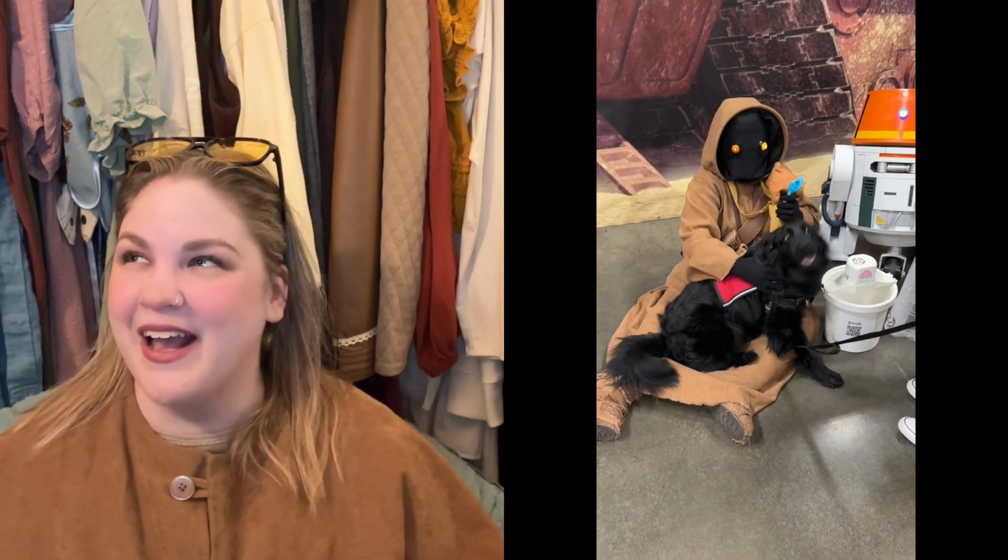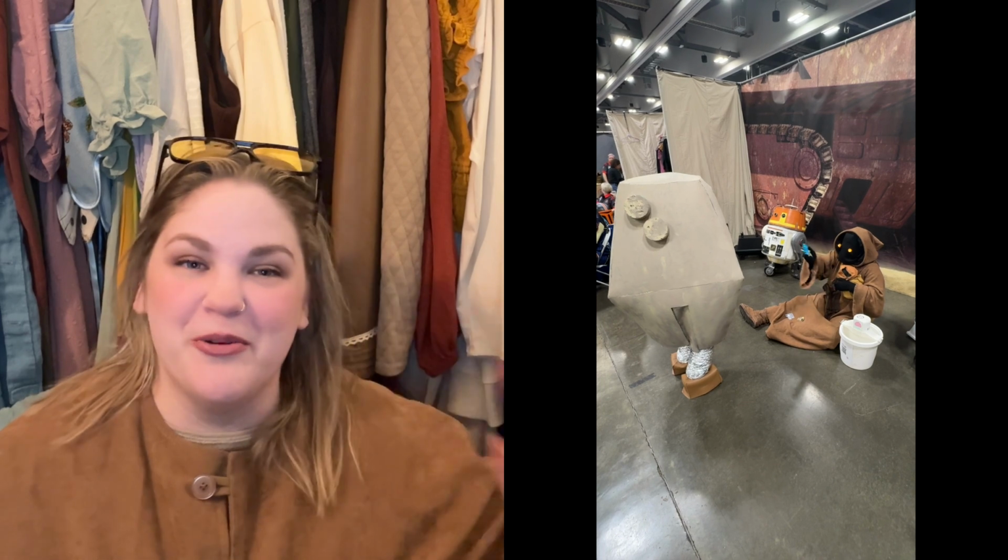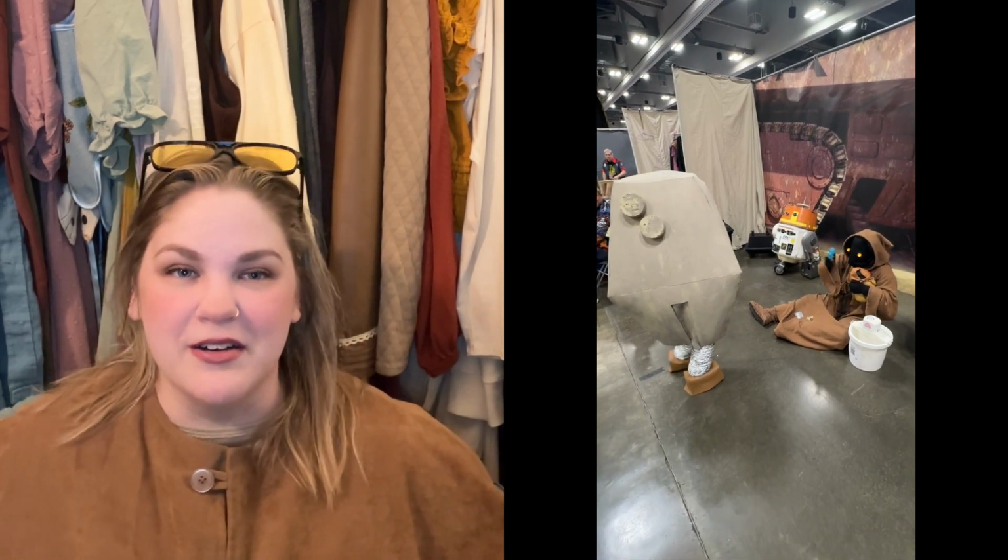I was playing with the dogs. I had one dog come up and curl up in my lap. It was so cute. I was not trading trinkets. I was giving trinkets to younger ones who looked like they might be a little afraid of me. And then I had another con goer, I think it was a child dressed as a gonk droid, come up, and we had some fun gesturing to each other, I guess. So that's another big thing about what all of this is all about. It's having those meaningful interactions and just having a good time in costumes.